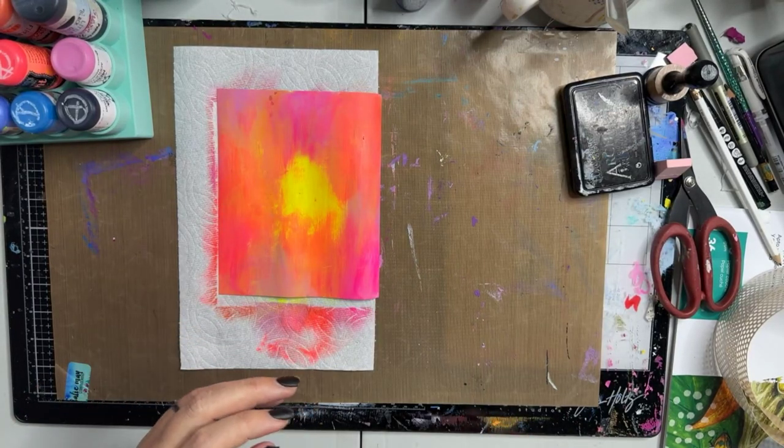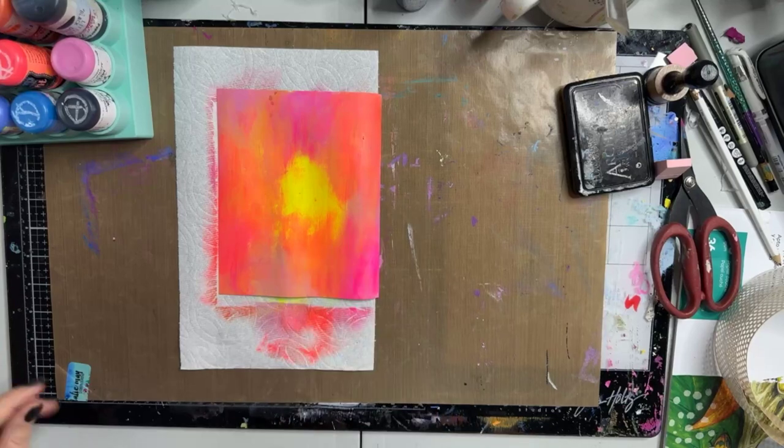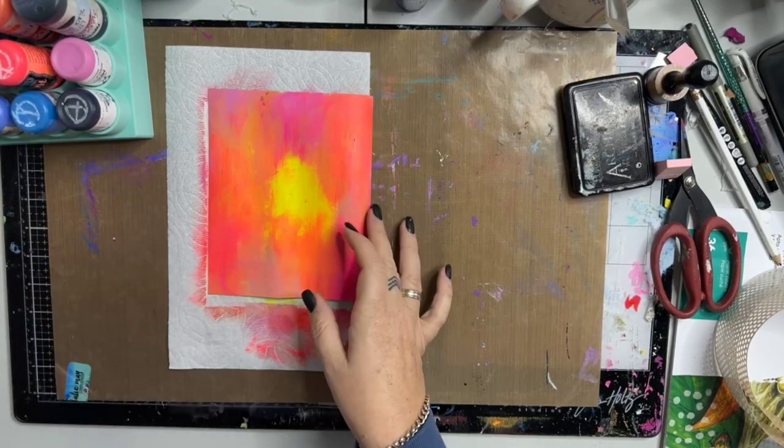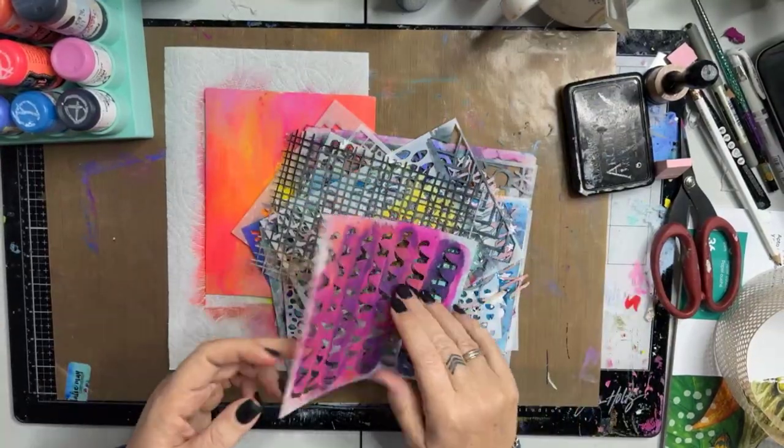Alrighty. Stenciling. I think I want to add some stencils. I've got my pile of Natalie May scrapbooking stencils here in front of me.